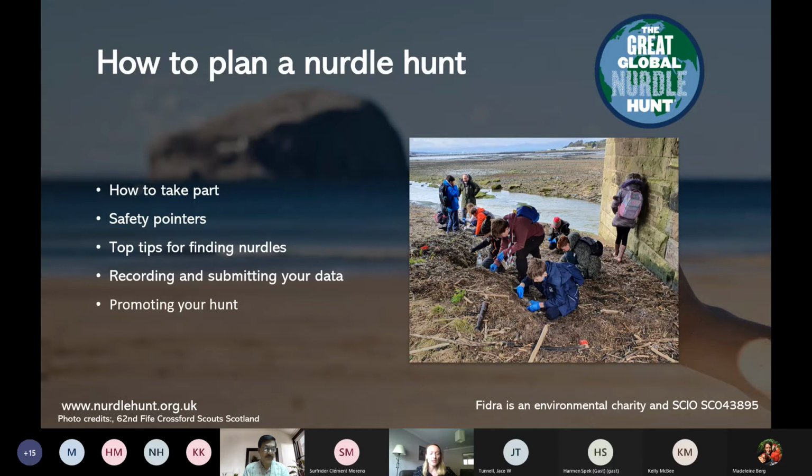So I'm going to just touch on how to take part, take you through some safety considerations, some top tips for finding nurdles, just some advice on recording and submitting your data, and how to promote your hunt.